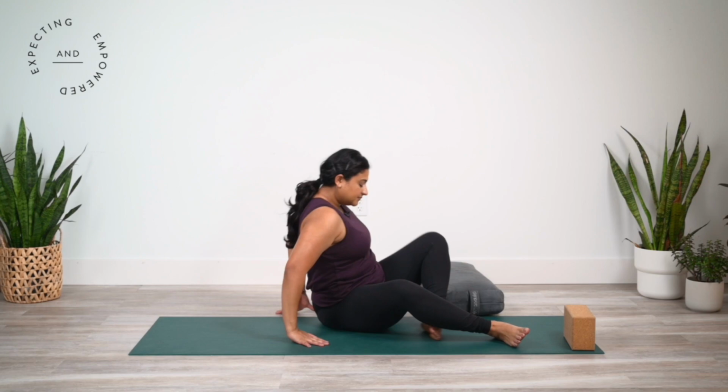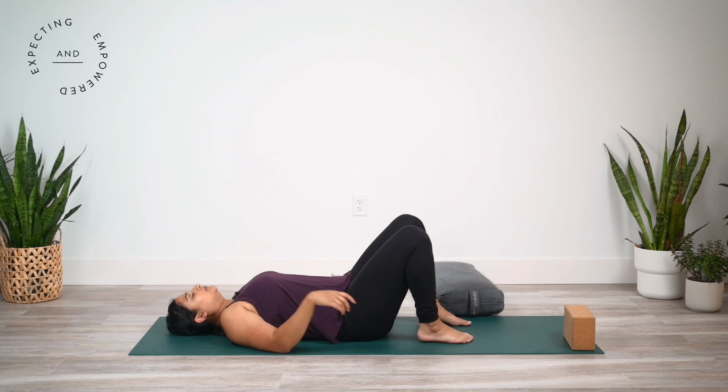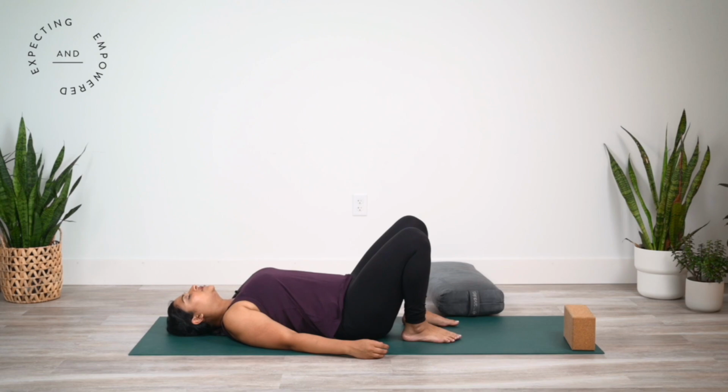And then taking your time as you get there, meet me on your back. Grab a block or bolster. Exhale, lower down gently, or maybe even come onto your side and then roll over onto your back. Take a moment to walk your heels closer to your glutes. Tuck your shoulders underneath you.